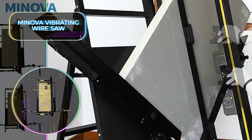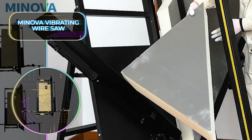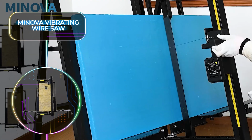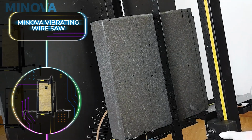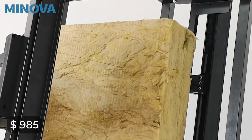At the same time, the saw also allows you to fully control the angle to make cutting even easier and more accurate. Changing the wire saw is also incredibly simple and can be done without any additional tools. And because it's been crafted out of a lightweight aluminum frame, it's not only strong, but also stable and easy to move around. We guarantee you won't regret adding this to your tool collection for roughly $985.